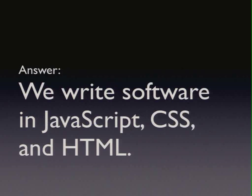One way to say it is that we're the ones that write software in JavaScript, HTML, and CSS. And you might think that software development in HTML is sort of an oxymoron, it sort of doesn't make sense. It's just HTML. Fine. But JavaScript, we're writing real software in the browser these days. If you look at something like Google Maps or Yahoo Mail, these are sophisticated software programs that run in the browser that are written almost entirely in JavaScript.